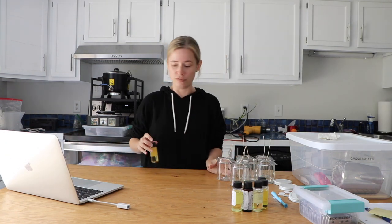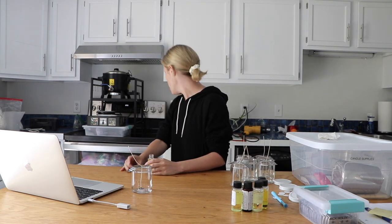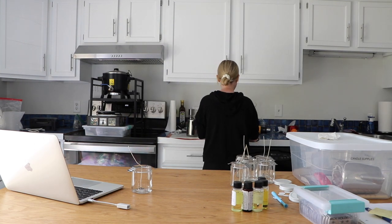Okay, we're gonna start with pumpkin latte. I don't know why I chose to do them in this order, but it just feels right to me. So that's just how I'm gonna do it. Okay, so I need 0.39 ounces of oil.